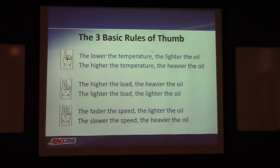When we look at base stock lubrication, the lower the temperature, the lighter the oil you need. That's pretty self-evident. Anything heavier is not going to be able to pump. The higher the temperature, the heavier the oil you need. The higher the load, the heavier the oil, because of the relationship between them. Okay? All right. The lighter the load, the lighter the oil you can get away with. This is something that people forget. Speed. The higher the speed, the lighter the oil you want.